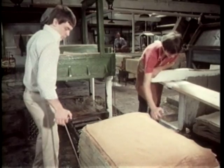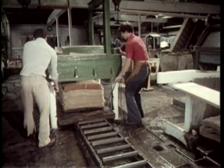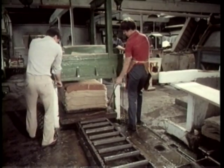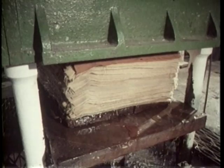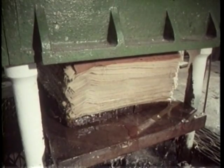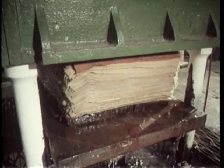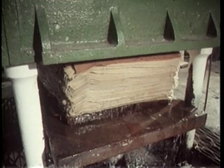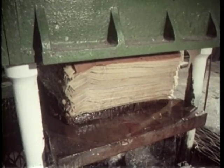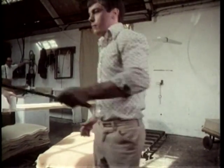The coucher builds up a post that's interleaved felts and paper of approximately 100 sheets altogether. And when this post is complete, it's taken to the press, which is hydraulically operated, and its function is to remove the water from the paper. The total loading on the press is about 200 tons, and this reduces the water content to about 50%. It was 99% in the vat, so already part of the drying has been done just by pressing.